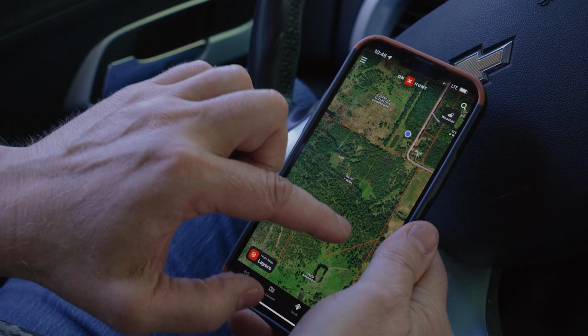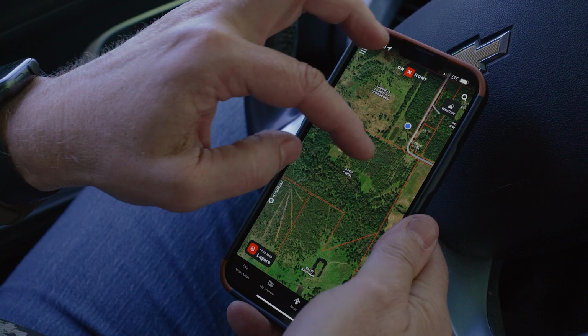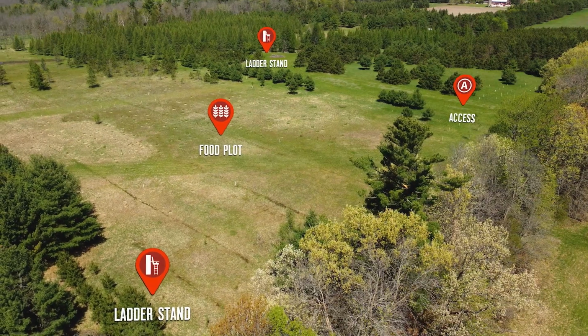To me, this looks like it's all hardwoods up here and going into a lower area, and you can kind of see tamaracks and pines. So for turkeys, you're definitely going to check for roosting areas back on the hardwoods, right?